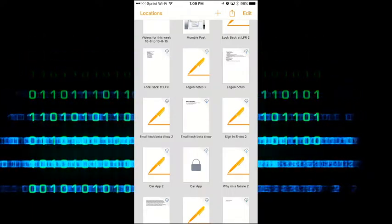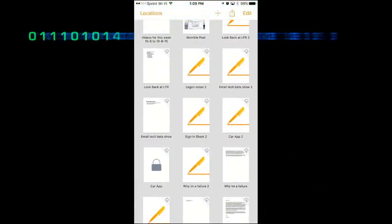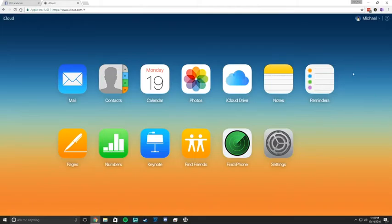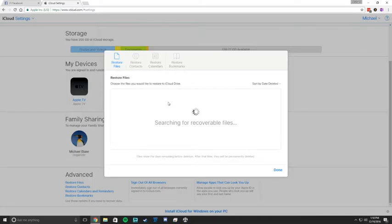Yeah, let's take a look at that. So I have Pages opened up on my iPhone. Got some documents here, and let's just say I want to get rid of something. Let's get rid of these Legion notes. Just go like that, delete, and it's gone.